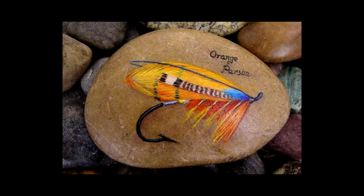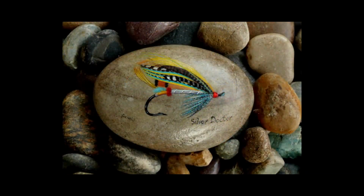This is the Orange Parson, which is a fly I've never done. I don't do too many full wing flies, but again, a beautiful rendition. The fly that she patterned this after was great to start with, and her rendition of it is gorgeous. And finally, the Silver Doctor, and this is Kelson's Silver Doctor. These are very accurate, and I think her work is wonderful.